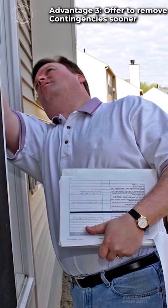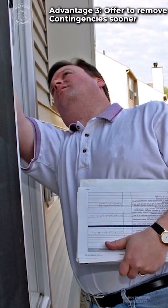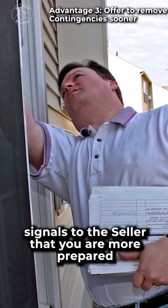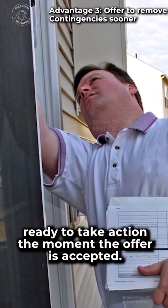Feel free to let them know that you've lined up maybe 2 or 3 inspectors to make sure at least one of them is available at a date and time that's ideal for the seller. Showing that you've done your homework in this manner signals to the seller that you are more prepared than other buyers, ready to take action the moment the offer is accepted.